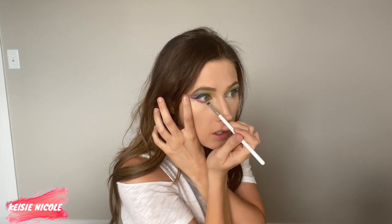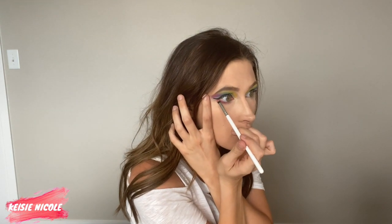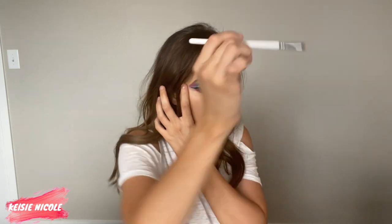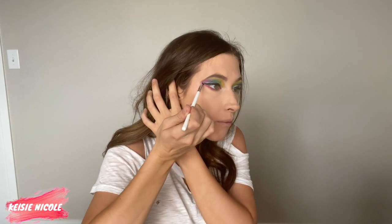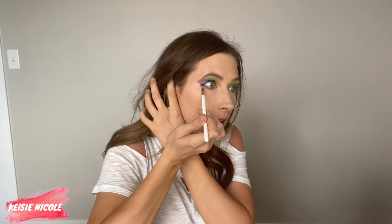This is what I love about makeup. You can literally do anything you want with it. There are no rules, I promise. I mean, there's some rules. Okay, there's some rules. I can't wait to go fishing today. Looking like this. My extensions, my rainbow makeup, and my fishing pole. Hell yeah.